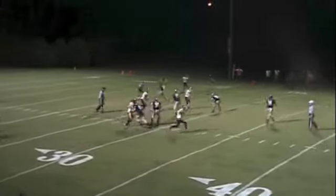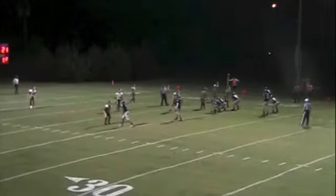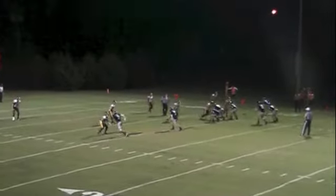Georgia takes a snap nicely. Rolls to the far side. Looking for a man down the field. He's got Gabe Smith on there. He's going to throw, complete. Push it back.